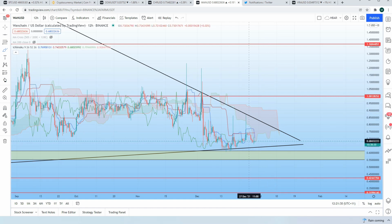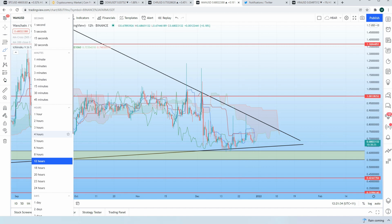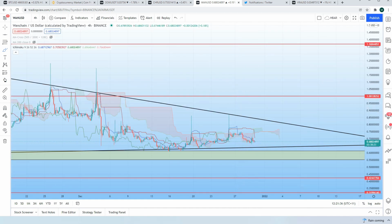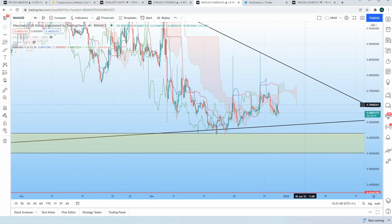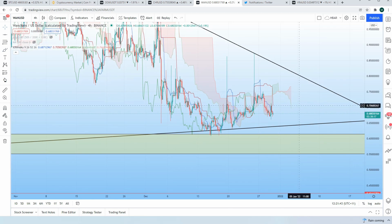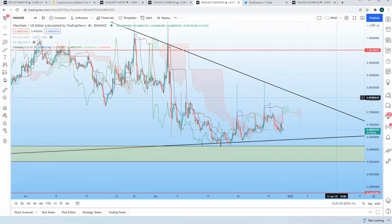It's very, very unlikely we're just going to have a huge green candle up to $1. It seems to be a lot of resistance on that time frame, and we can see a similar thing happen on that 4 hours. So the short term, what I would expect based off the Ichimoku cloud is that we have a little bit of consolidation. Maybe we come down and retest 65 cents.